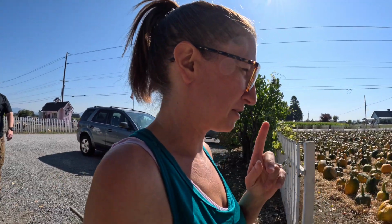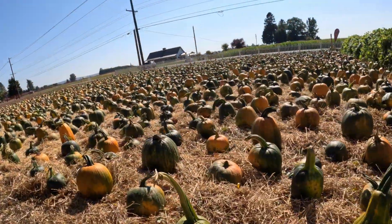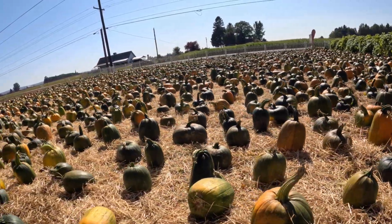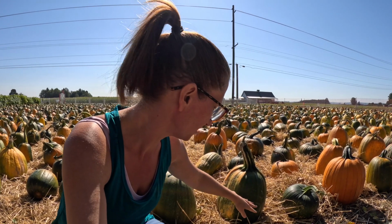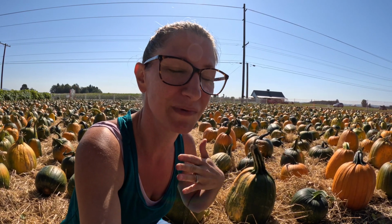I don't know if I've ever seen a pumpkin patch this adorable. Take a look. So I think we're gonna skip the pumpkins. I actually still have some pumpkins that I harvested from the garden in our RV. But I am absolutely in love with their pumpkins. Number one, they grow some really big pumpkins here. But number two, they are all shapes and sizes. And I love that. You guys know I love ugly vegetables. So the fact that they're not perfect and round and orange makes my heart happy.